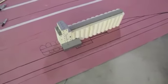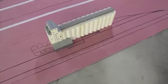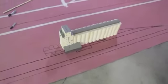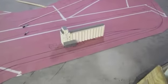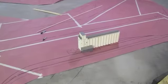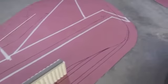And there's just the scale. That's a 3-kit ADM Walthers one, and just the scale magnitude of the sizes. So we're looking at some pretty big peninsulas and everything. Moving on.